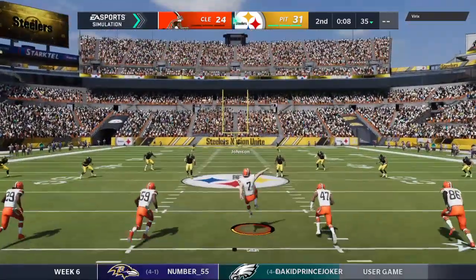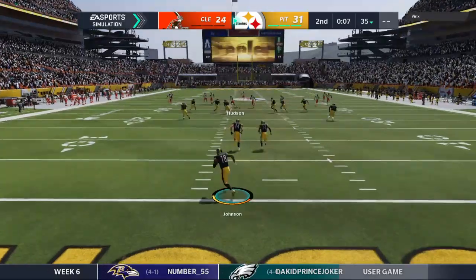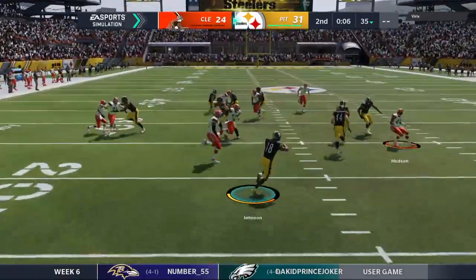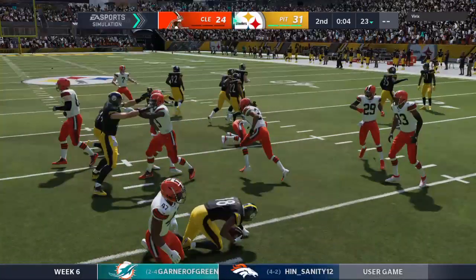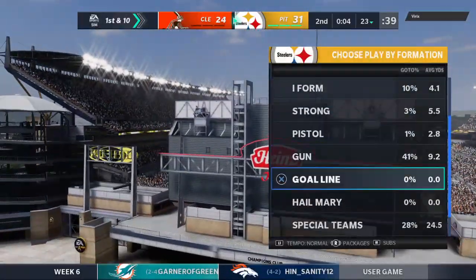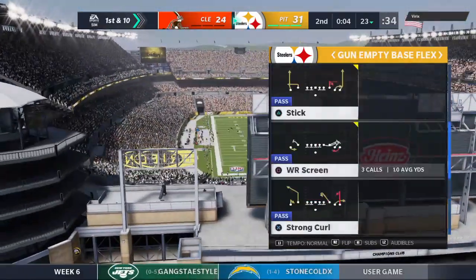Exactly what they needed right there, because they needed to use the ground game to take some pressure off, because the quarterback's been struggling a little bit. Operating out of Steeler territory now. Here's first and 10 at the 43.